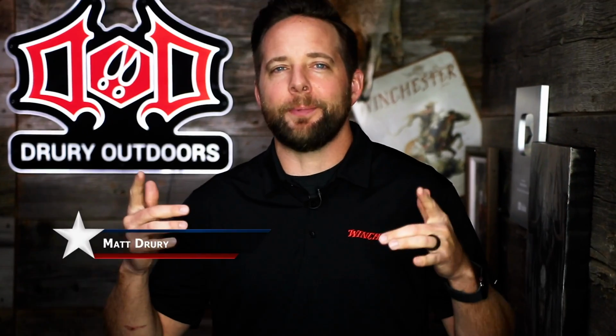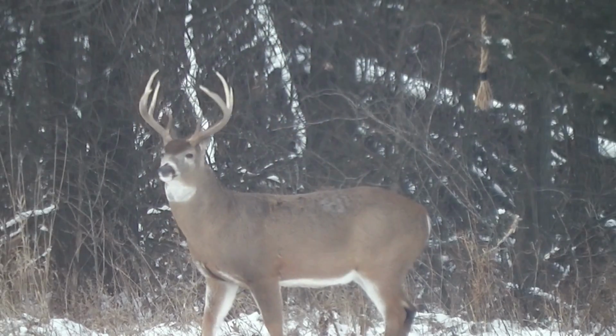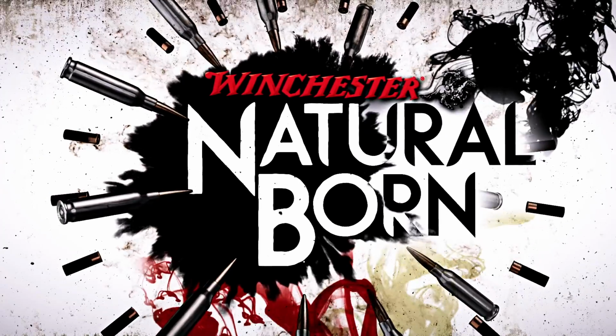OG Drury Outdoors team member Steve Stoltz is back in action. And I'm hunting with my muzzleloader here in Iowa. It's gun season. Steve Stoltz has no shortage of monster whitetails on his Iowa farm, and he's itching to put his muzzleloader to use.